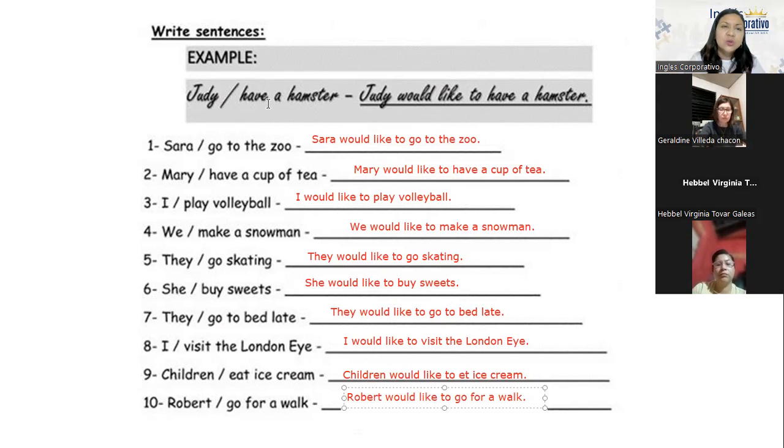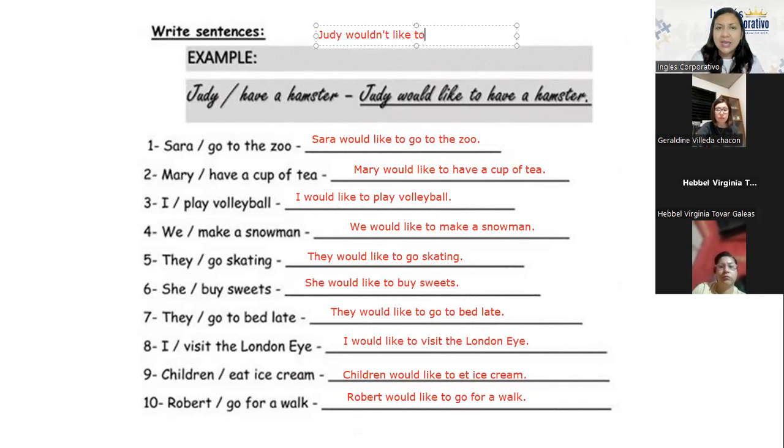For example, here we have Judy would like to have a hamster. In negative would be Judy wouldn't. So I add an apostrophe t, or not. Judy would not like, or Judy wouldn't like to have a cat, right? Judy would like to have a hamster, not a cat, right? So we can use the negative form. Another one is Sarah wouldn't like to go to the beach. Mary wouldn't like to have a cup of coffee. I wouldn't like to play football. Right? So that is the negative.